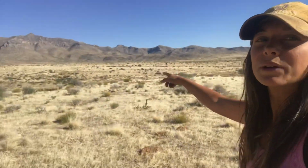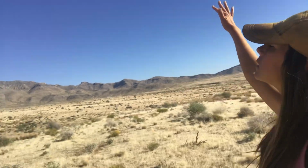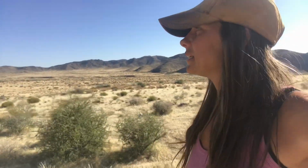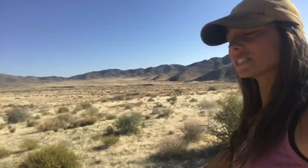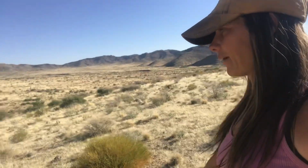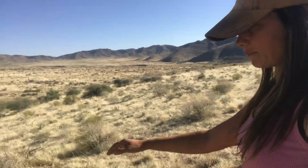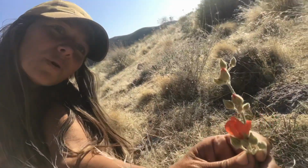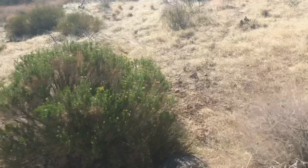And looks like we're going down into another big wash. We will have to go down again to go back up. So, globe mallows. Let's go see the globe mallows. Globe mallows are a favorite desert wildflower. If you don't know what they are, I'll show you one. All right, let's see a globe mallow. Beautiful, beautiful globe mallow. Gotta go down to the ground. Here we go, guys. That is a globe mallow. Hopefully you can see it good. Black brush.